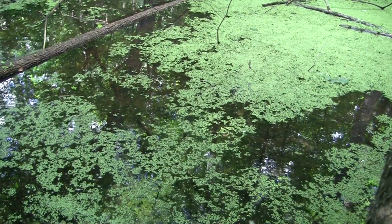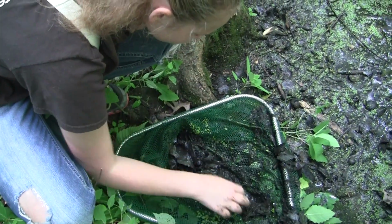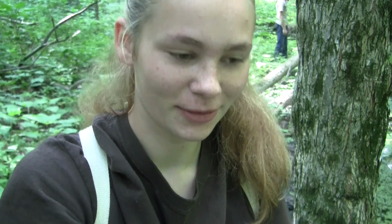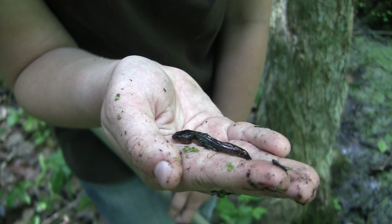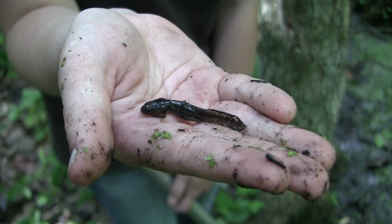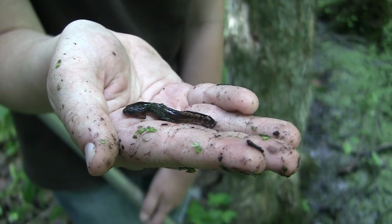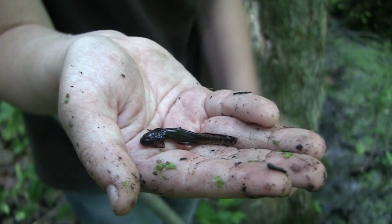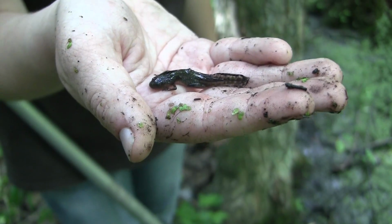Our next stop was at a spot where we were hoping to find some salamander larvae. Quinn's digging through there to see if she can find anything. All right, Quinn, what did you catch? A salamander larva. You know what kind of salamander it might be? Part of the mole salamander family. Yeah, definitely part of the mole salamander family. So, I mean, it could be a tiger, it could be a blue spotted. To me, when you're looking at the stripe along the side there, there's a good possibility it's a tiger salamander, which is awesome. Very cool.